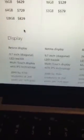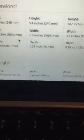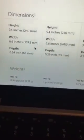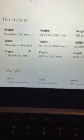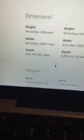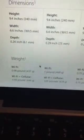Let's look at these specs. The depth of the iPad Air 2 is going to be 0.24 inches, or 6.1 millimeters. The iPad Air is going to be 0.29 inches, or 7.5 millimeters. That is not a huge difference, but when you hold it in your hand, you can really tell that the iPad Air 2 is a lot thinner. Width is going to be the same, and height is going to be the same.